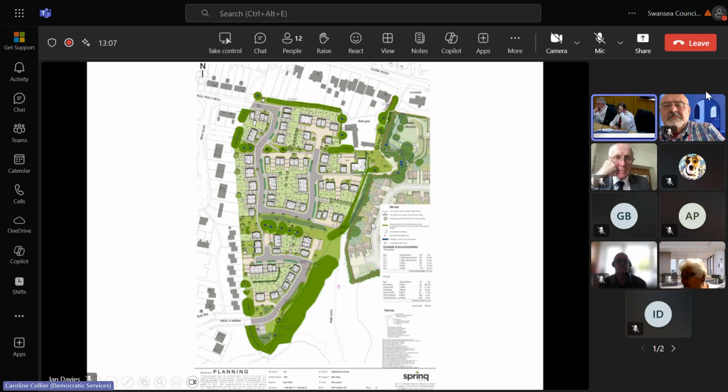So the first slide shows the layout that was approved by us 3 years ago. So that's the approved layout. If you can see the top right corner, there's a pair of semi-detached houses there. They have been substituted by one detached dwelling. And then further down, where Ian is hovering the cursor there on the approved drawing, there's a detached house and a pair of semis. They have now been replaced by a small terrace of 3.